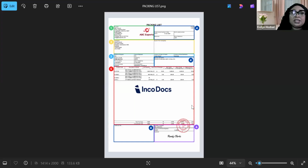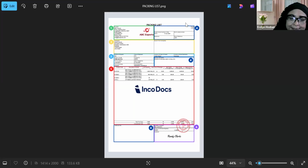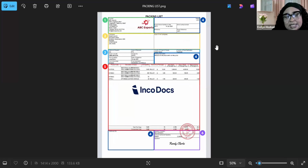Okay. Can we see what is on the screen now? This is what we call a packing list. So if you look at it closely, you will see the products that are there, the unit, full description of the product, each of the items on the list. So this is what a packing list looks like. Next, please.